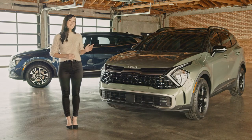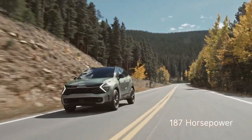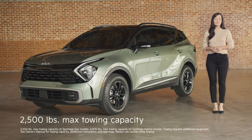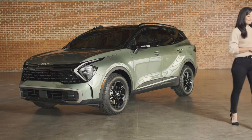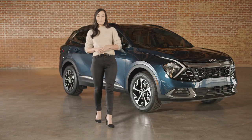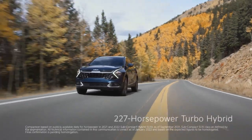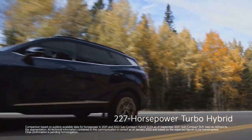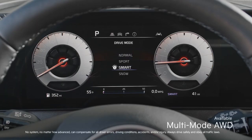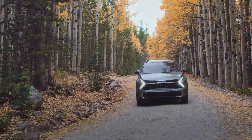The only thing more moving than its looks are the available powertrains. Sportage features more powerful and fuel-efficient engine options that give you the towing capacity to bring your small boat or utility trailer. And if you're looking for even more efficiency, the 2023 Sportage has a hybrid model that combines great gas mileage with turbocharged, class-leading power. Both options are available with active all-wheel drive that features multiple drive modes geared to help you tackle nearly any drivable terrain.